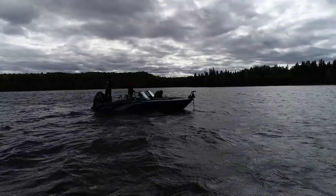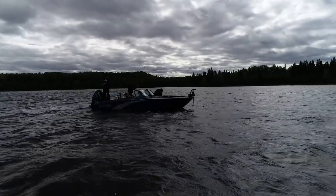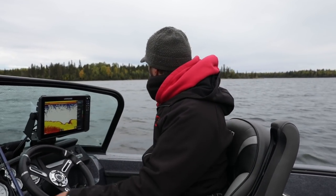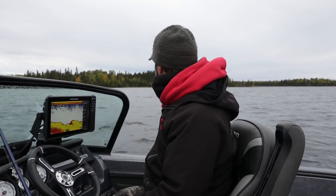Always going into the wind, you're gonna have more boat control. I never fish a piece of structure upwind of it, because that wind's gonna push you down over the top of it. You have zero boat control. Always work into the wind. Yes, it makes casting a little more difficult, but you can deal with it. So we're gonna dip in here.